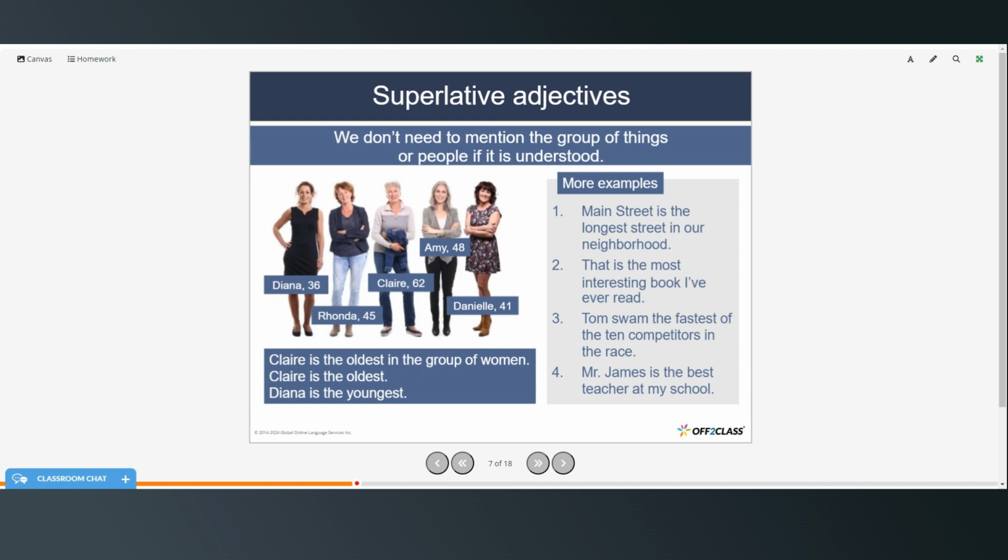Main Street is the longest street in our neighborhood. That is the most interesting book I've ever read. Tom swam the fastest of the 10 competitors in the race, and Mr. James is the best teacher at my school.